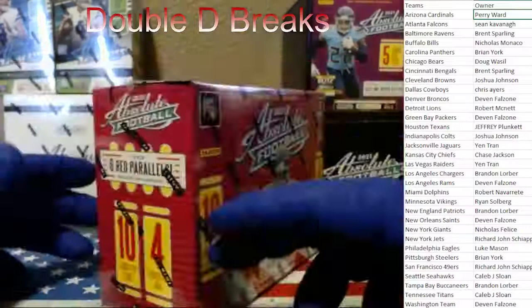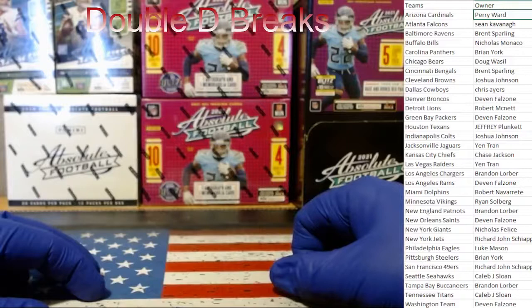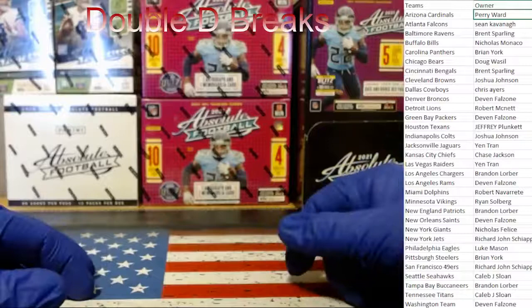Last break, we didn't get a single numbered one, which I was very disappointed in. And they dinged half of our autos too, which was very nice of Panini since all the other cards were fine. I didn't look to see if this was the same way for last year. Yeah, same with last year.